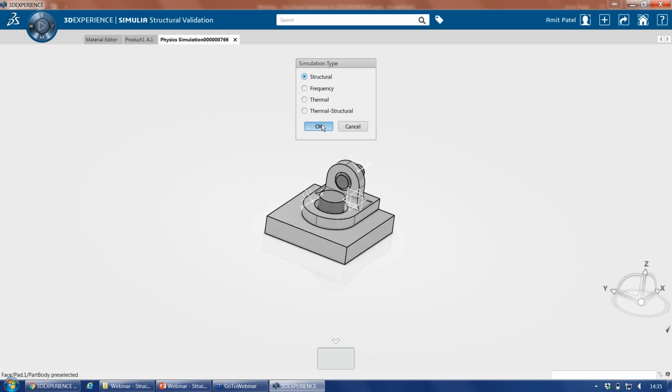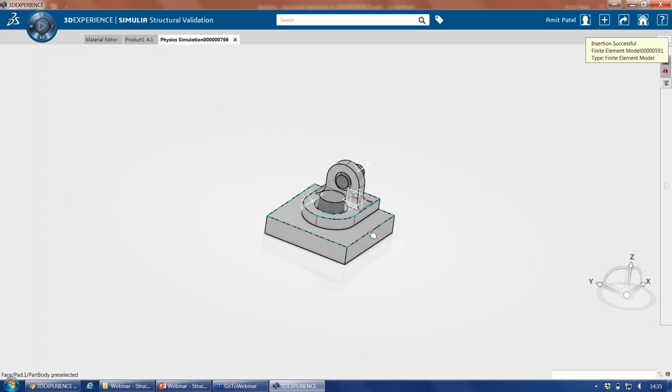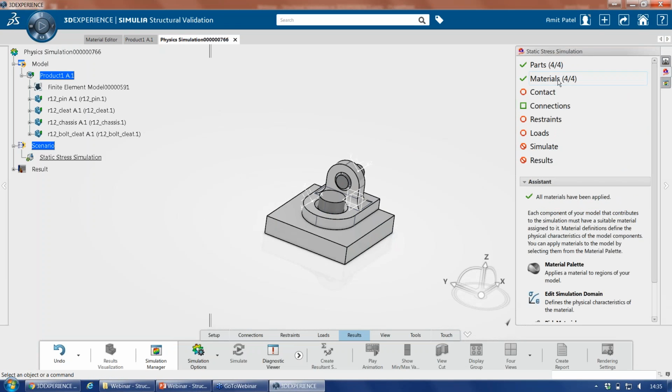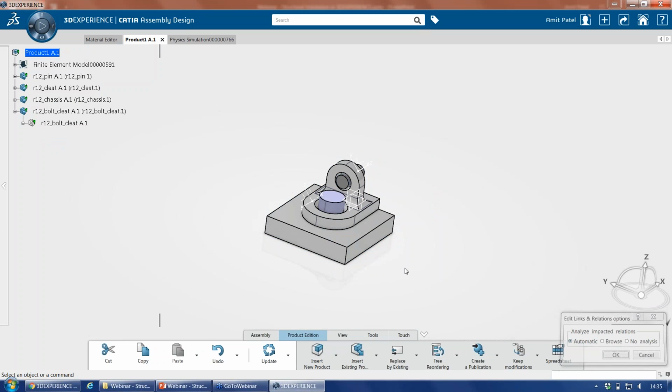I'm going to do a structural case in this instance. Okay, there's some reference geometry there, so that's what the warning's about. I like to show the tree, so I'm just going to press F3. And if I go to my simulation, it says all my materials are there, but just for the sake of this, I'm going to go back to the product and remove a material. Okay, so I'm going to remove the steel from the bolt.